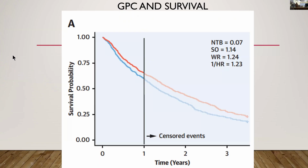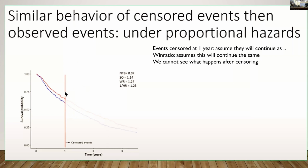Proportional hazards means the rate of death in this arm must be the same as the rate of death in the other. So the proportion, the rate of the different hazard, should be the same. Now look at this. When we censor here, we assume that at a future time the same difference is going to continue. That's the assumption. When we stop at a point of time, the future will remain the same as what happened then.